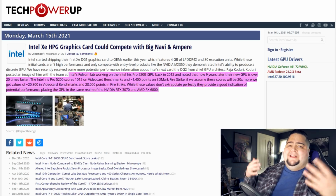So again, not a complete science. Like they say on TechPowerUp, it's not going to extrapolate perfectly on a 1-to-1 ratio, but we get a good idea that it looks like their high-end cards will be a contender at the mid to high range here, competing with AMD and Nvidia. So hopefully that ends up being the case, and we have a third contender in the market, which is definitely exciting to see. So we'll have to stay tuned for more on that.